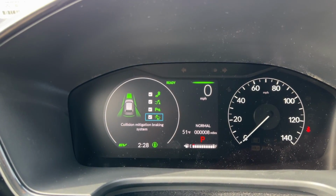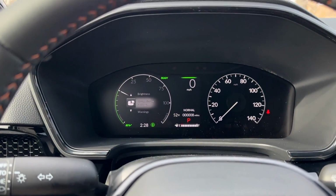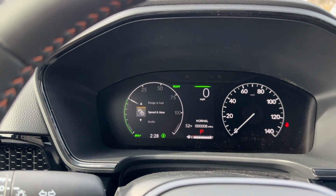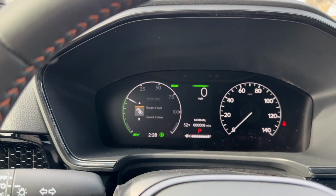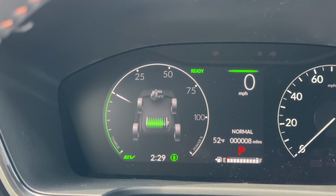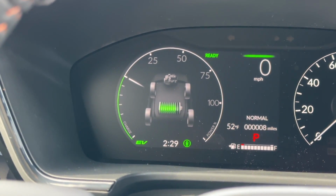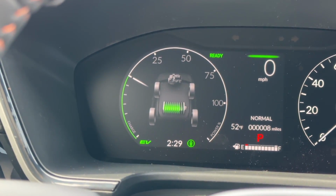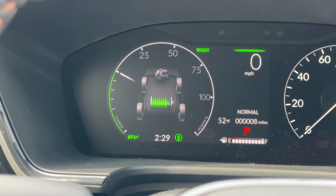And collision mitigation braking as well. And because this is a hybrid, you do have a new screen on here. I went over this in the Sport Hybrid video. In a power flow meter, you can view the percentage of your battery, what's powering the car: if the engine's powering the wheels, if the battery and electric motor are powering the wheels, if the engine is charging the battery, or if the regenerative braking is charging the battery.